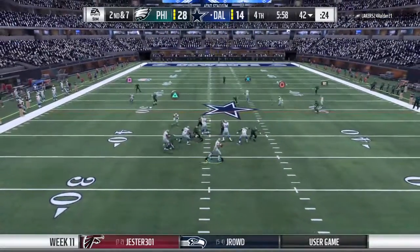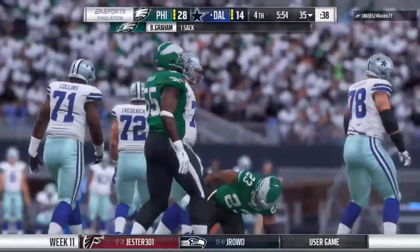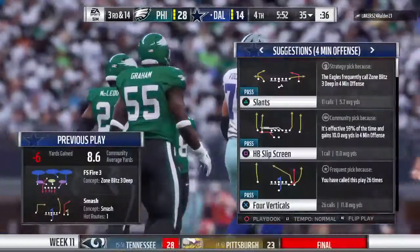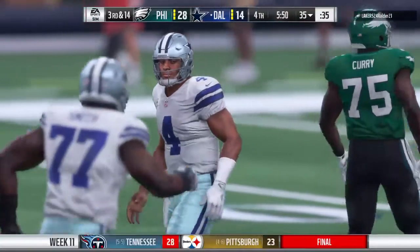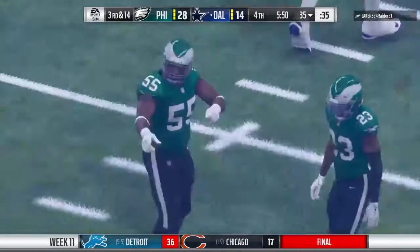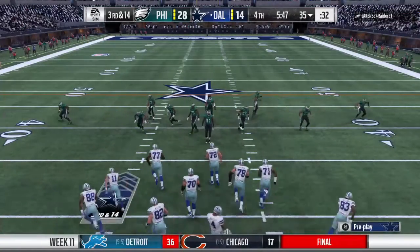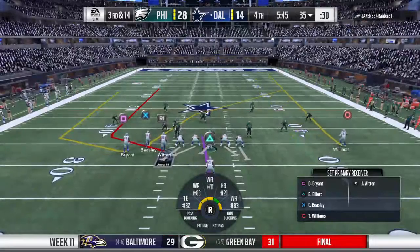Second down, Prescott. Eagle pressure, too much this time. Down he goes. Brandon Graham in there to get him for sack number 9 now on the year. They'll need a big play here, will Dak and the Cowboys after the sack. It's 3rd and long.